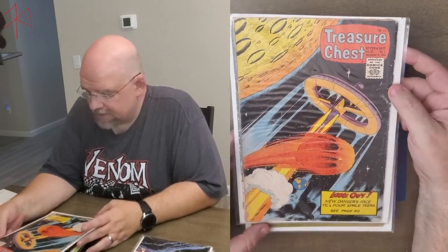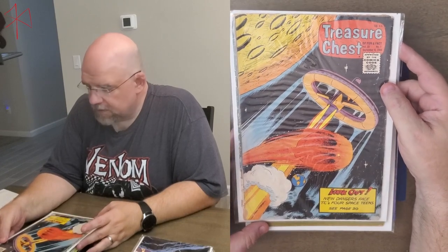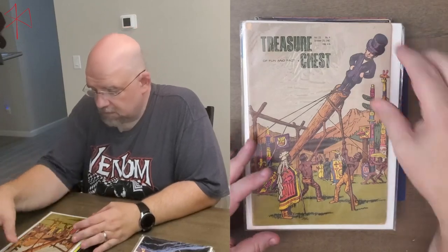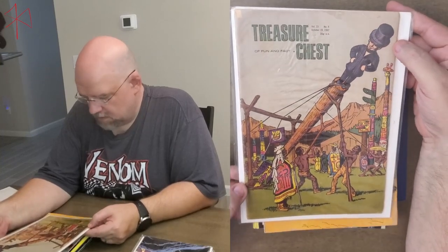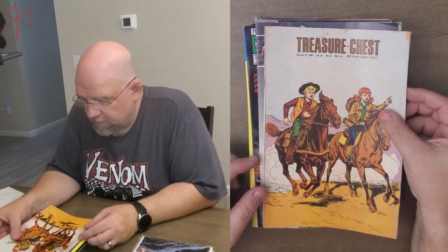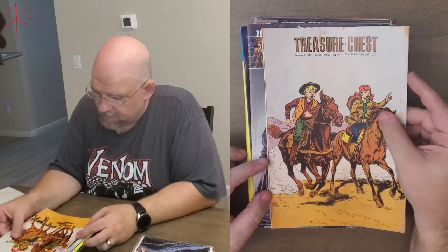Number 1 from 1966, Treasure Chest. Wow. Volume 23, number 4 from 1967. Volume 23, number 12 from 1968. This one's kind of beat up.